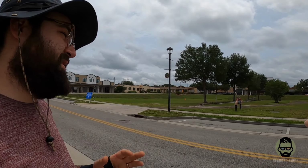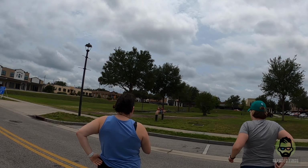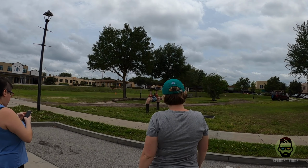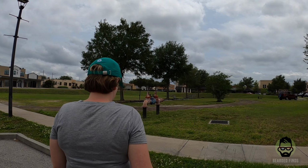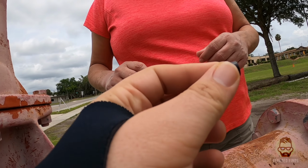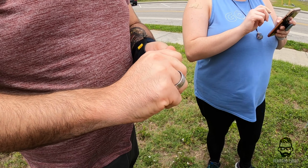We're out here in Eustis, and we are approaching an old park where the Florida hospital used to stand. Today it's been converted into a park, but there's a geocache here, so we're gonna go find it. The clue is that it's magnetic, and it was found by somebody today. Aha! Found it. Nice. It was under one of the bolts. How cute.